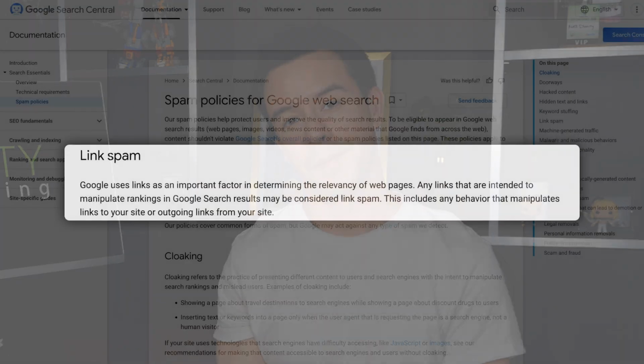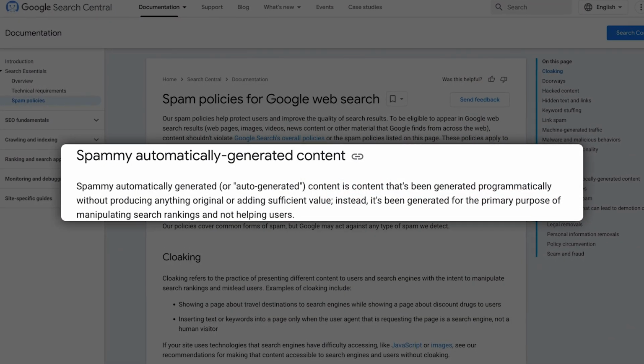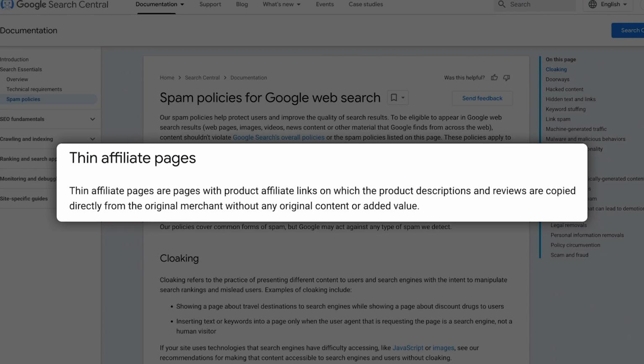Ugh. And now we get to the first section that definitely applies to you, link spam. And the problem is these release notes are too brief. You need to read between the lines. You also need real life data to make true sense of it. Same for these important sections on spammy automatically generated content or thin affiliate pages. So that's what I got for you today. Let's make sense of all this stuff so we can adjust our SEO strategies so we can recover from or even benefit from these algorithm updates.